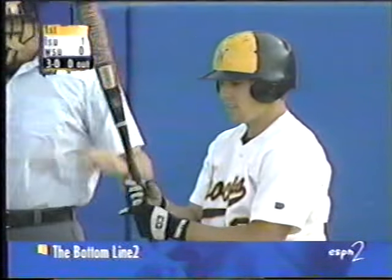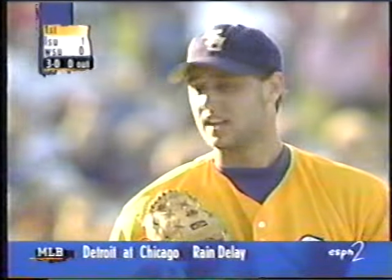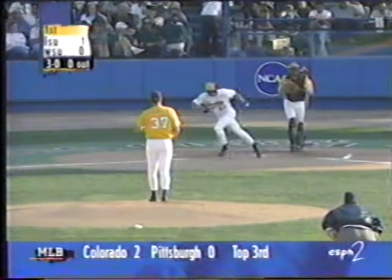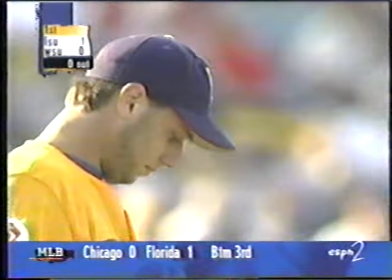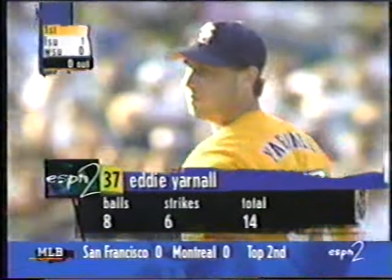And Yarnell has lost the plate. Well, you can see that this is a Randy Young influence here. First, he fought him off at the plate, got a base on balls, and now he's aware of him at first base. 3-0, miss. So he's walked the first two batters. 42 walks in 113 and a third innings coming in.